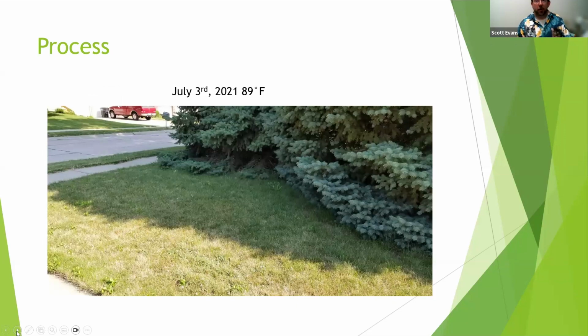July 3rd, my partner and I decided we had this hill strip next to our driveway that looks really nice in the spring when we have lots of moisture, but as soon as we get 90, it just turns to crap. And so we decided we were going to turn it into a pollinator garden.